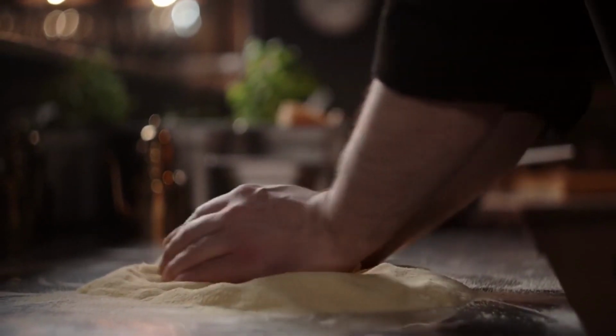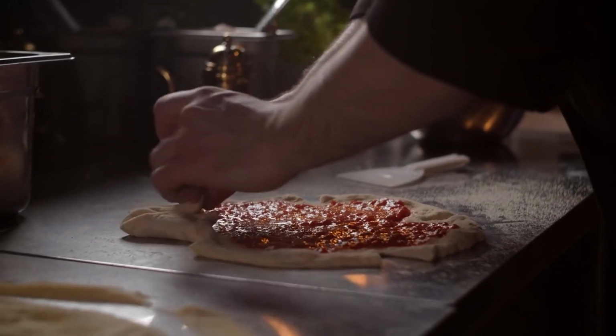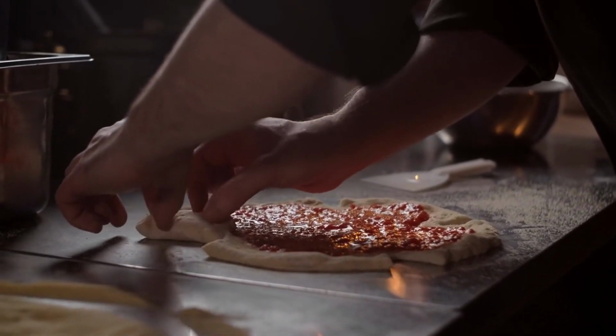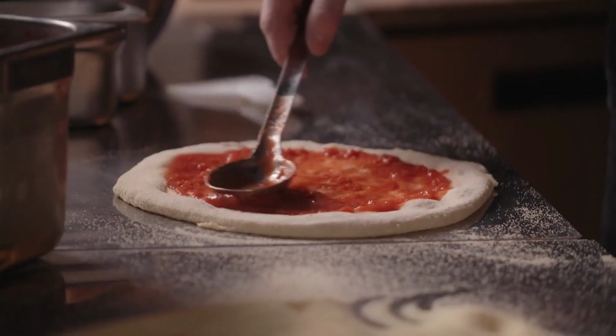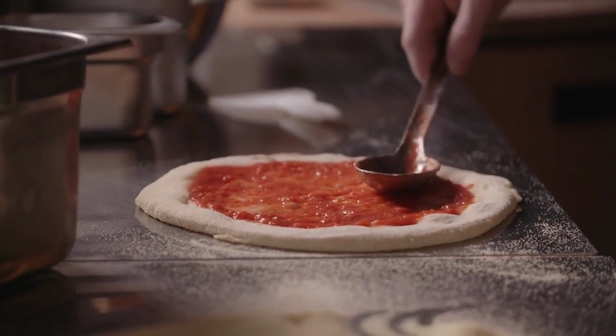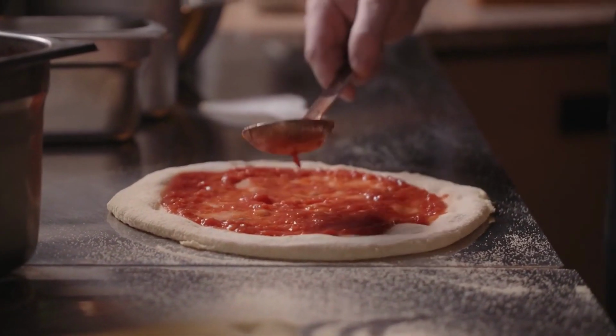Neapolitan pizza is the opposite. The crust is soft, chewy, and slightly charred, with a wet center that demands a fork and knife. The edges puff up like a pillow, while the middle stays moist from fresh mozzarella and San Marzano tomatoes.